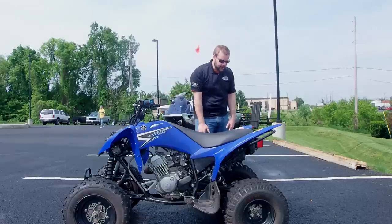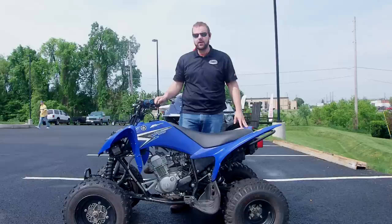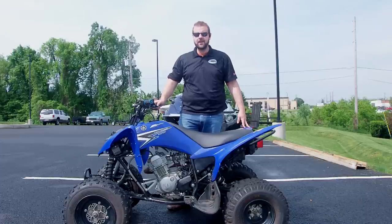this guy even has an HMF exhaust system on it, so it helps open it up a little bit, run a little better. But other than that, it's got Maxxis tires on it, so it helps dig through the dirt, and just a good, fun little quad to run around.